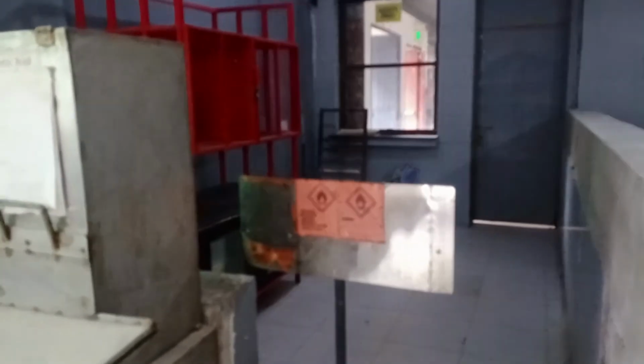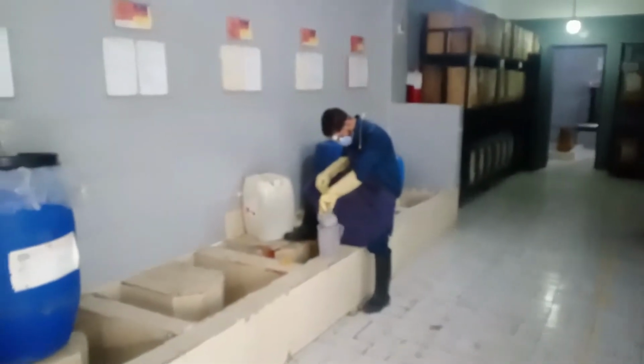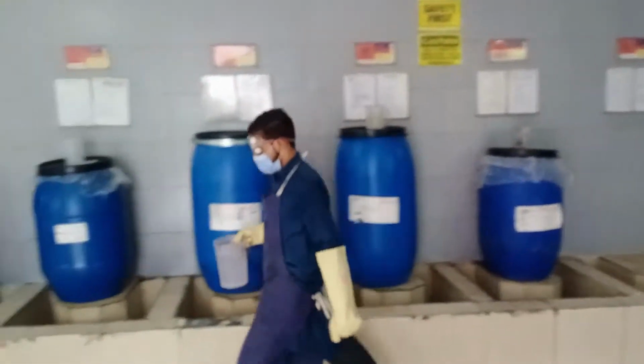This is a flammable section in the chemical store where flammable chemicals are kept. Only authorized persons are allowed to enter this section. It is mandatory for a person handling the chemicals to wear personal protective gear. Other than that, nobody is allowed to handle the chemicals.